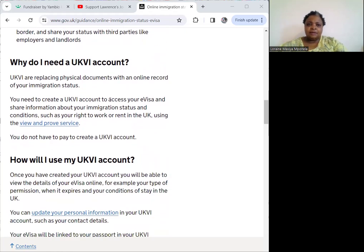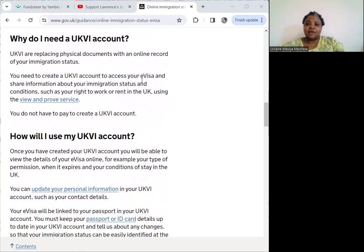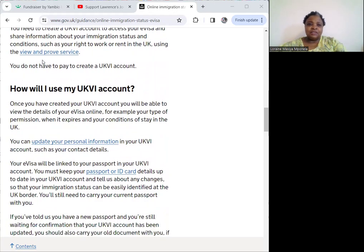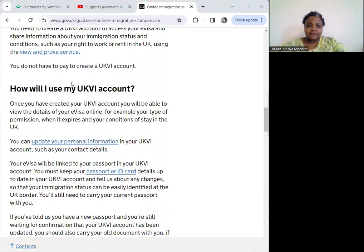Why do I need a UKVI account? Okay. UKVI are replacing physical documents with an online record of your immigration status. You need to create a UKVI account to access your e-visa and share information about your immigration status and conditions such as your right to work, right to rent in the UK using the view and prove service. You do not have to pay to create a UKVI account.